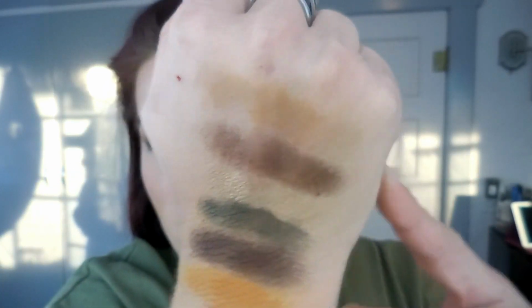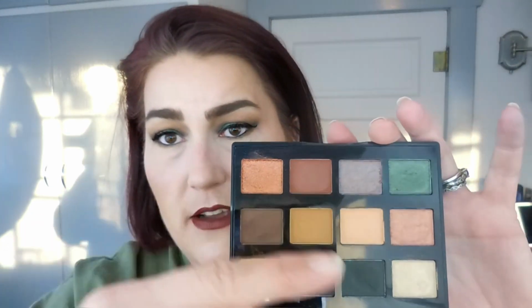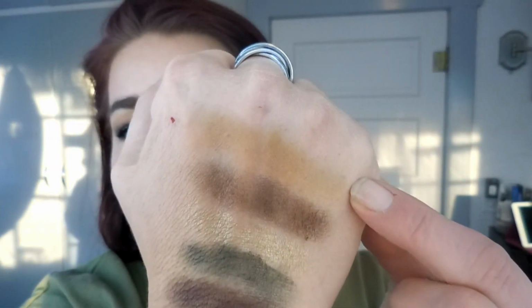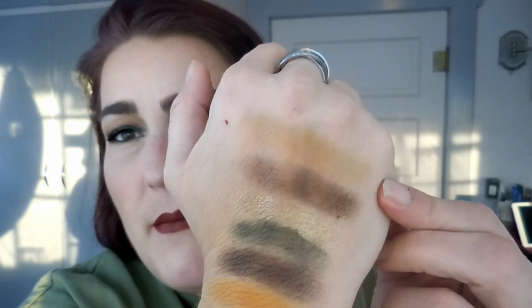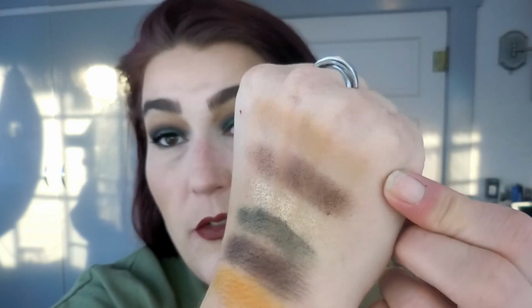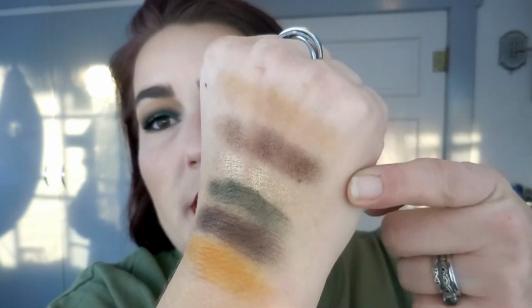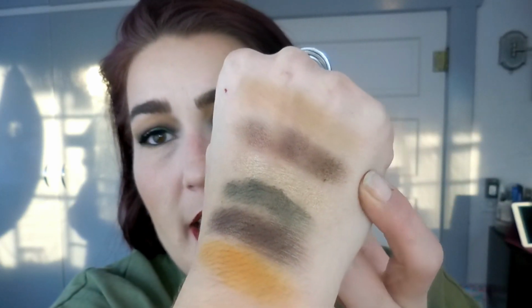These are the next 6 shades, which, like I said, we'll start right here with this color and go to this one, and then these 4 across the bottom. We have this one here, which is kind of a mustardy brown shade. It reminds me of malto meal, like the malto meal color. It is a beautiful matte color. It blends out really well. Then I have this one here, which is a darker brown color, and it is a matte shade.